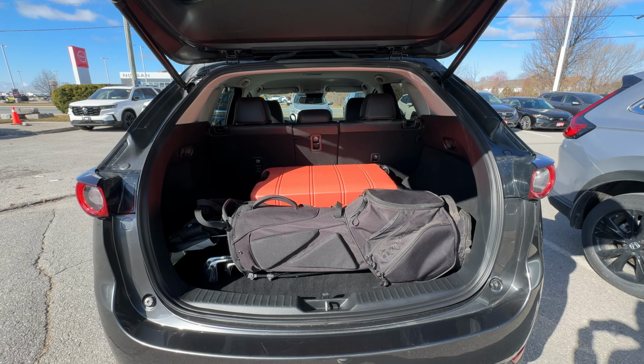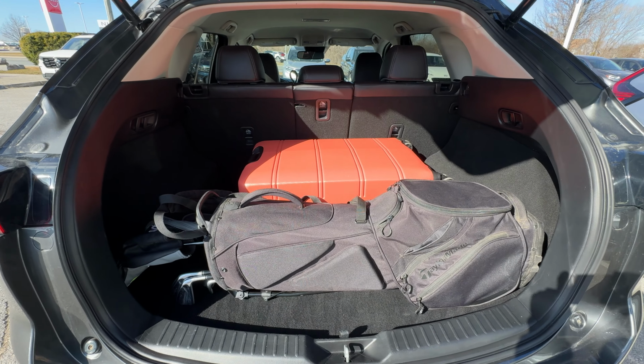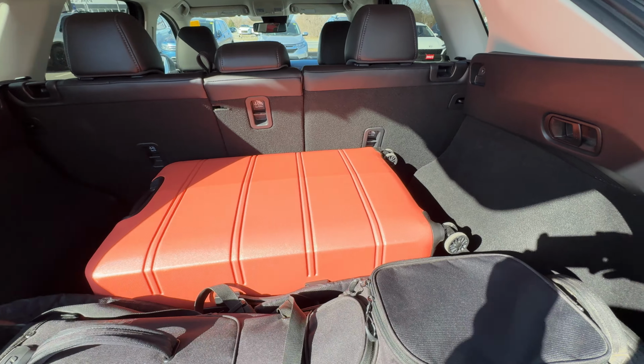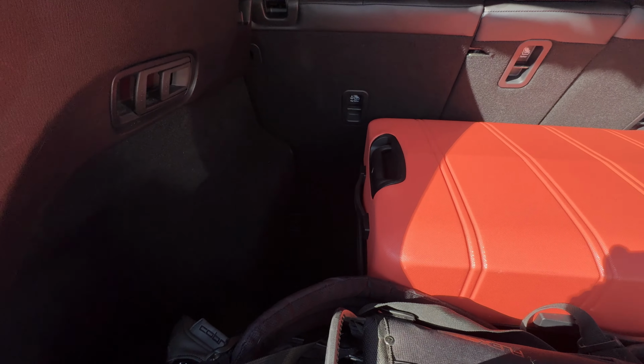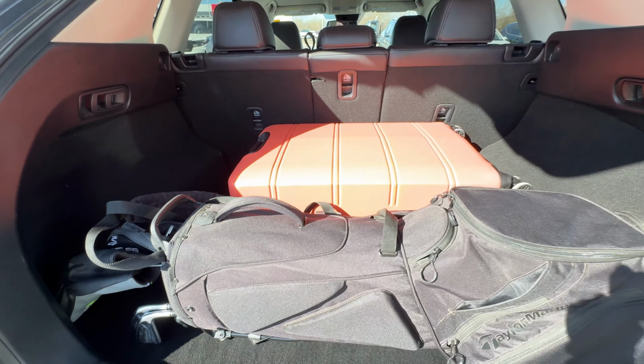Now in the back, here's a great reason why you would choose the CX-5. There's absolutely tons of cargo space. You can see my golf bag back here, a full-size luggage as well, with lots of room to spare. Pardon the shadows, I apologize, but lots of room to spare you see there. And driver included, so I mean lots of room back here.